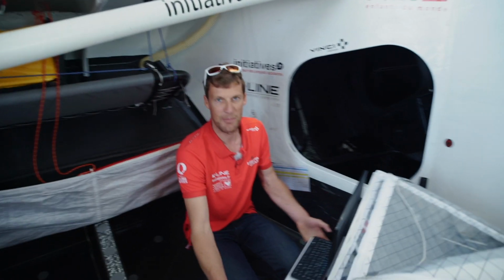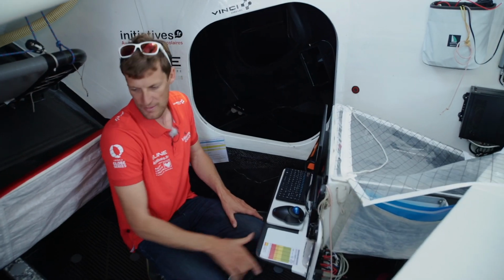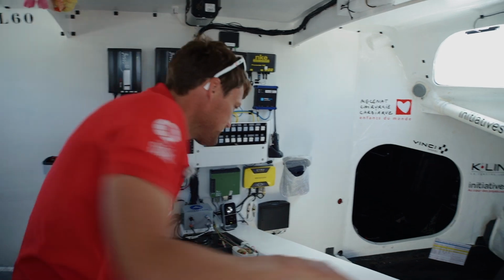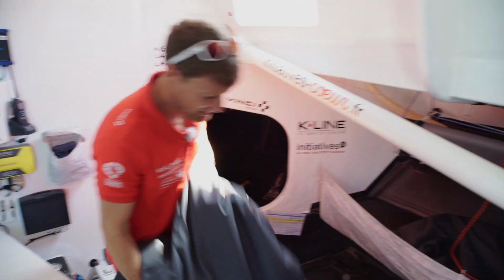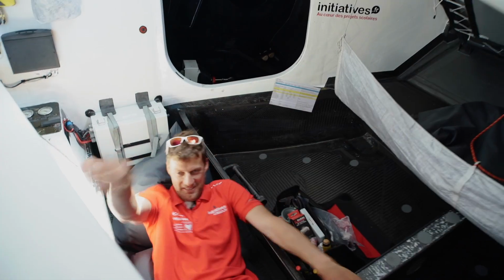This is a chart table with a computer, and we can move from one side to the other side. And after we have this. You know, you can put that. For me, the best place to sleep is like this.